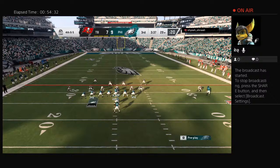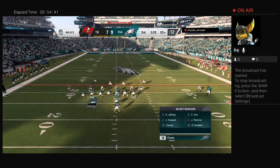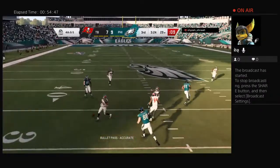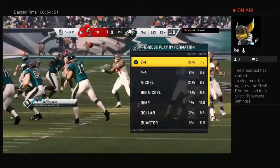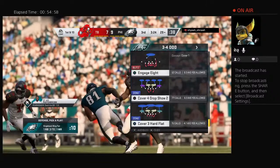Here we go on 4th down with Wentz. And it is incomplete. So certainly an interesting call there to go for it. And the Bucs are going to take over with excellent field position to boot.